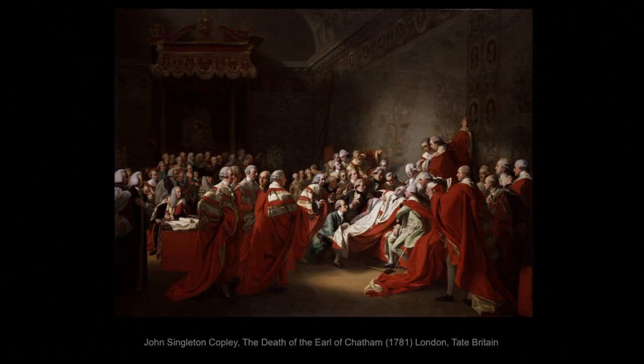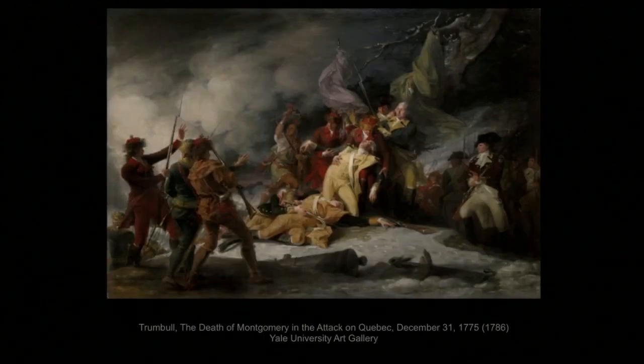You've seen the Battle of Bunker Hill already for a moment. Its companion piece is just as impressive. It shows the attack on Quebec led by General Richard Montgomery on Christmas Eve in 1775. This was another losing effort in the Revolutionary War that produced another dead hero, whose example seemed to Trumbull just as inspiring as General Warren's.